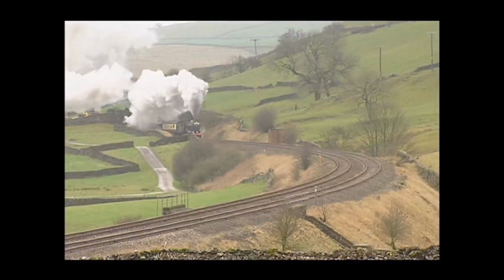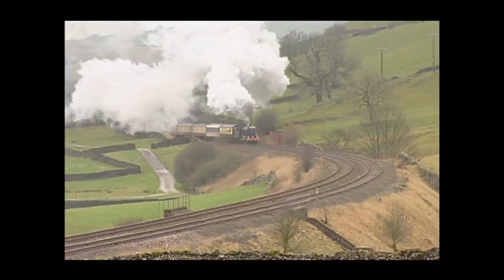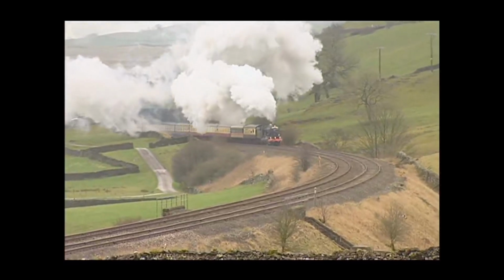In recent years, the King has done some of the hardest work. This is the long drag from Settle to Carlisle, at the very limit of sustainable boiler output.